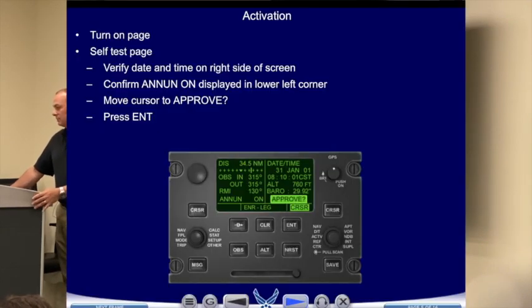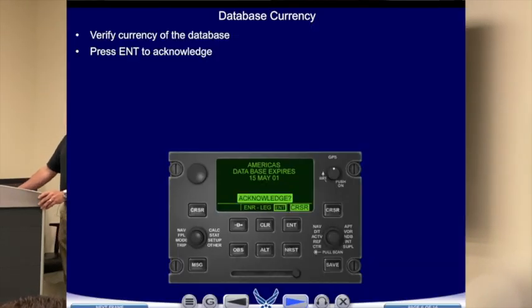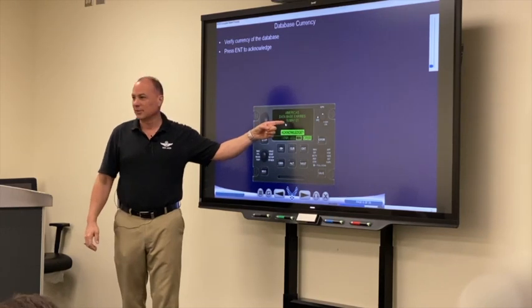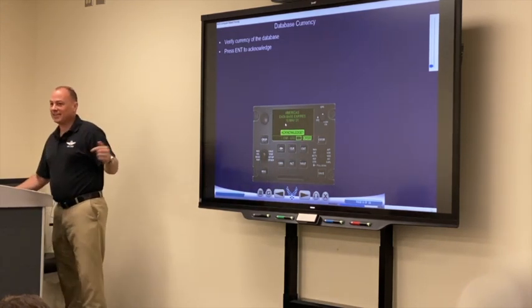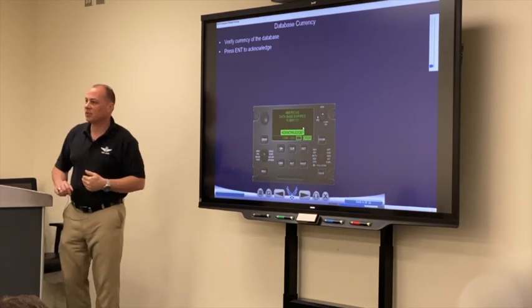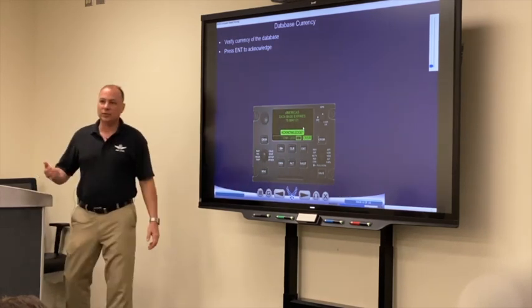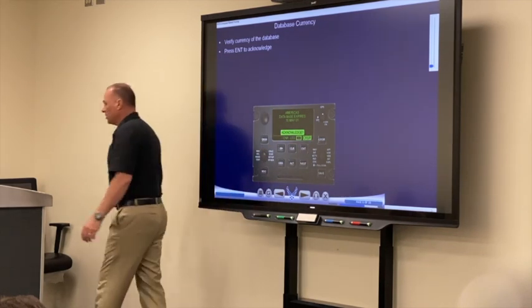When you turn it on, it goes through a series of self-tests, and then it'll ask you if the date and time are current. If you want to approve something, you hit enter. You want to make sure that the database that you're using on the GPS is a date out in the future. If that date has come and gone, which is about the year most of you guys were born, then yes, you just acknowledge it. Pretty close, probably closer to that date than today. All right. So yes, as long as that database is in the future, you can use it for navigation. If it's expired, you can still use the GPS, you just can't use it for navigation. So if you need to have someone run out from the squadron, load the current database into the data slot, and put a new cartridge in there.